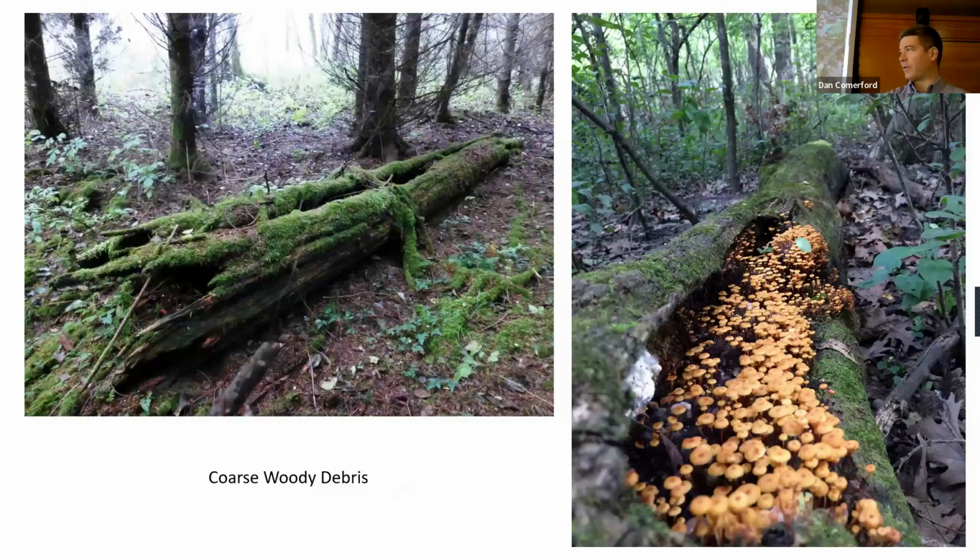And then finally, lying on the ground, coarse woody debris, as it's known in forest ecology, provides a lot of habitat, a lot of areas for fungi to grow, but also other tree species. And then many animals will make their homes or find food in the down logs.